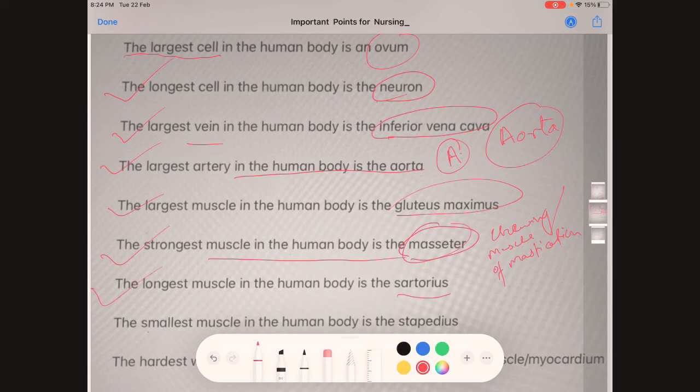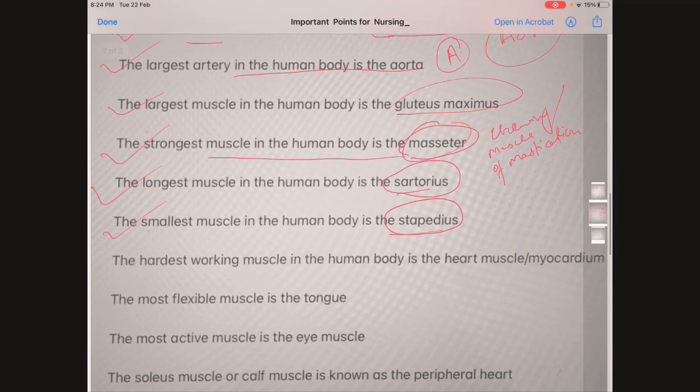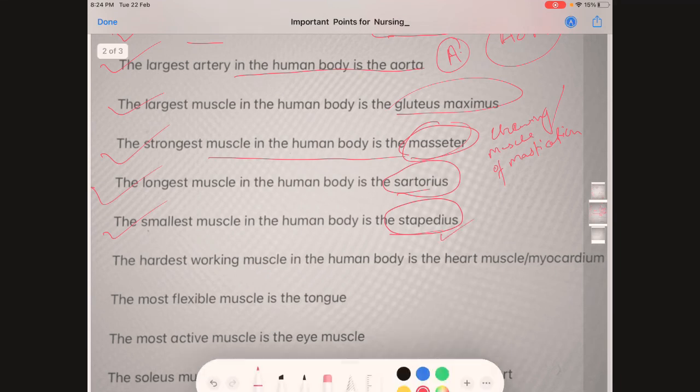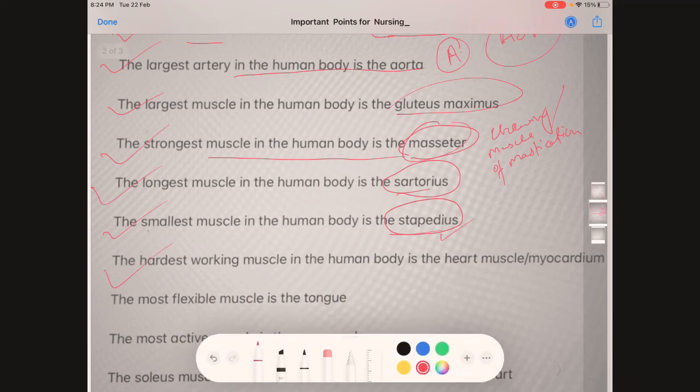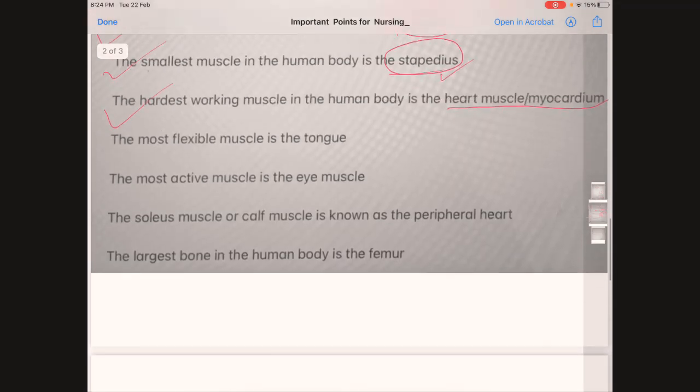Masseter. The longest muscle in the human body is the sartorius, whereas the smallest muscle in the body is the stapedius. Please remember that the stapedius is the smallest muscle in the body, present in the ear, whereas the hardest working muscle in the human body is the heart muscle, or the myocardium.